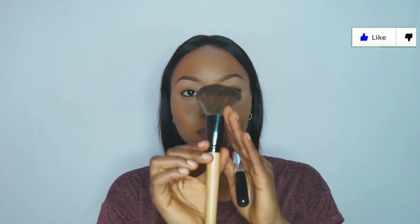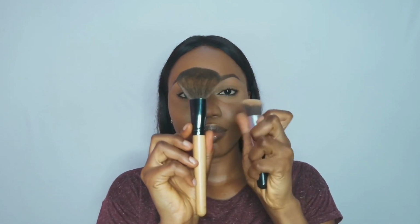Now see the difference between where I reapplied powder and where I had not reapplied powder. So I'm going to quickly do the same on the other side. Guys, this is what my makeup looks like after touching up 12 hours of makeup, guys. Who would know? So what I would advise is that you always have a brush in your bag, a small one or a big one that you can always use to touch up your makeup.